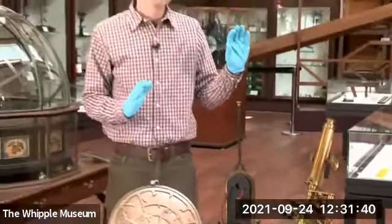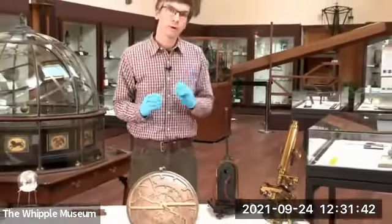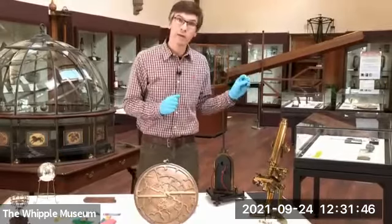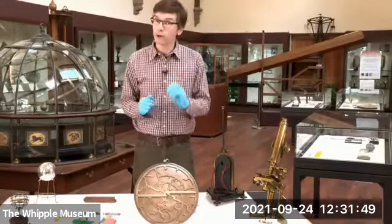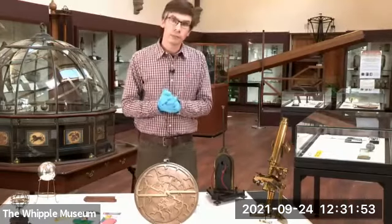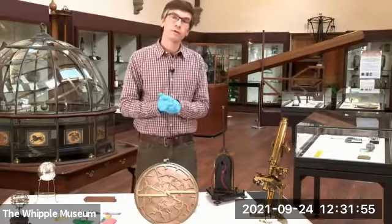So the reason that we have Charles Darwin's microscope is that Darwin, in old age, gave it to his son, Francis Darwin. Now, Francis Darwin, by the time that he donated it to his son, was a professor of botany here at the University of Cambridge.